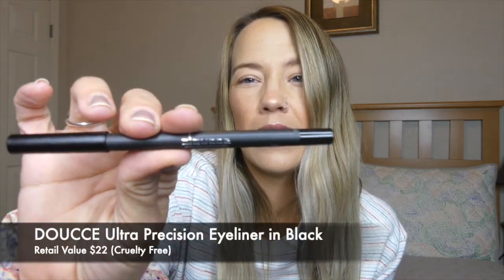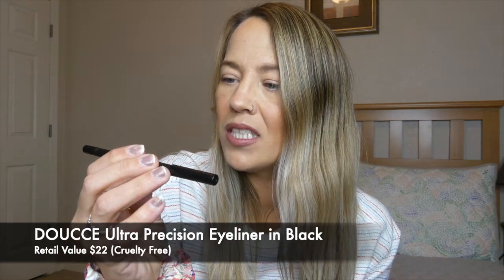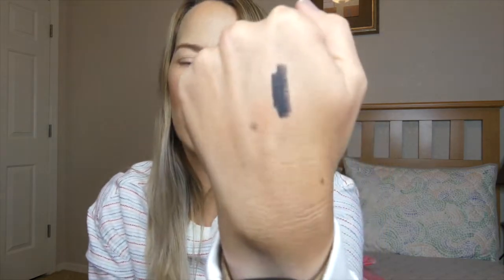This is from, I don't know how you say this, Dose. This is the Ultra Precision Eyeliner, and I might have picked this. Anyways, it's just a black eyeliner. Let's go ahead and give it a swatch. It is creamy. I prefer a pencil or a twist up liner. I'm not huge on liquid or felt tip sort of liner. It's just not my thing. So definitely excited to get that. It's just a black eyeliner, so nothing super special about it.